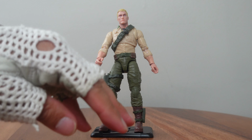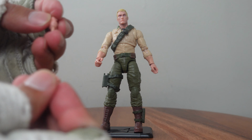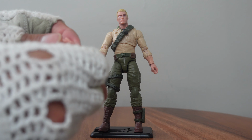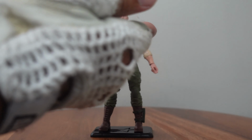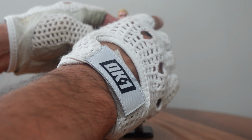Really nice play feature. I mean, with G.I. Joe figures, you don't really need the interchangeable hands, but it's a nice little extra bonus added to these figures. And you know, Duke has a closed fist, so you can punch whoever needs to be punched. I mean, with the open hand, you could arm them with weapons, and that's why I prefer having my G.I. Joe Classified series with more of the open hands.